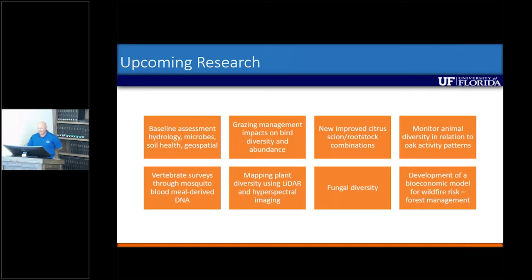mapping plant diversity using LIDAR and hyperspectral imaging, fungal diversity, which is something that is completely understudied apparently. I had no idea about that. And development of a bioeconomic model for wildfire risk. And this really has to do with forest management. And that's not only going to be focused on DeLuca, but surrounding properties as well.